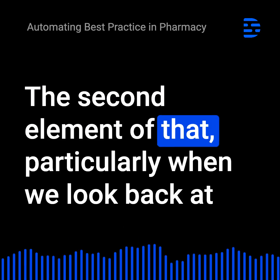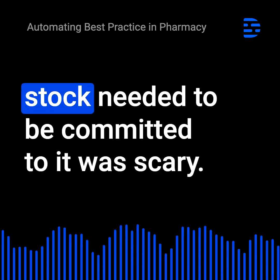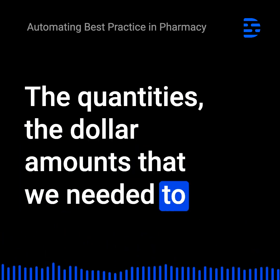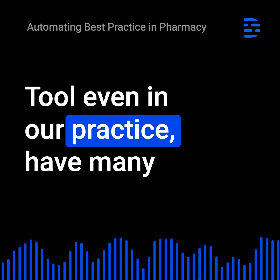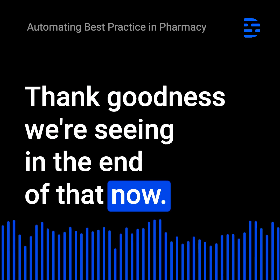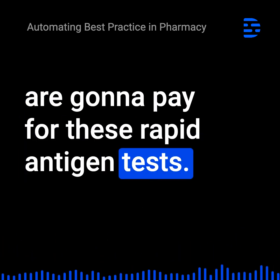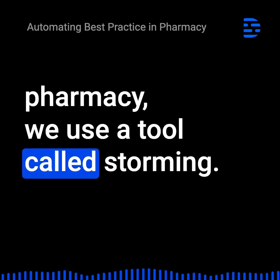The second element of that, particularly when we look back at the rapid antigen side of things, is that when stock needed to be committed to, it was scary. It was scary for everyone. The quantities, the dollar amounts that we needed to invest in our businesses for stock, we still, even in our practice, have many rapid antigen tests left over. Thank goodness we're seeing the end of that now. But it's the ability to know that we've got paying customers that are going to pay for these rapid antigen tests. So utilising e-commerce tools, in our pharmacy we use a tool called Storby.